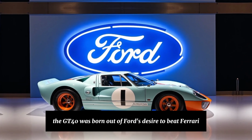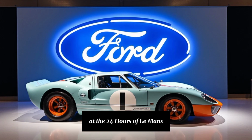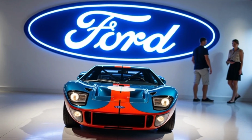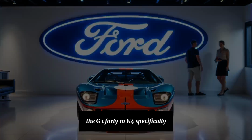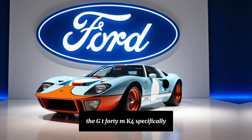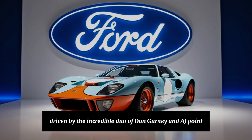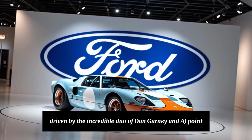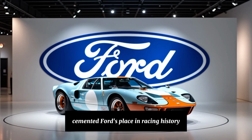The GT40 was born out of Ford's desire to beat Ferrari at the 24 Hours of Le Mans, and by 1967, it had evolved into an unstoppable force. The GT40 Mk IV, specifically, was the model that claimed victory at Le Mans that year, driven by the incredible duo of Dan Gurney and A.J. Foyt. It was a moment that cemented Ford's place in racing history.